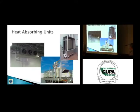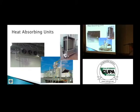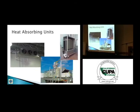But systems that are outside are very common in certain parts of the Southwest and on the East Coast as well.